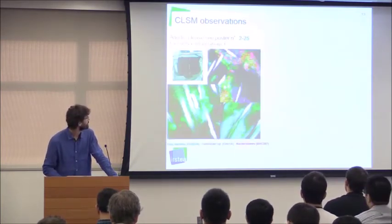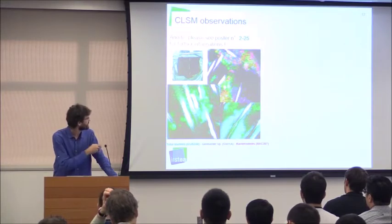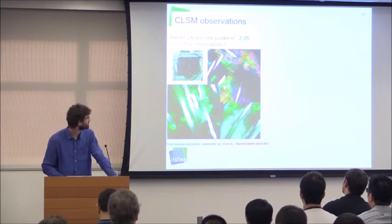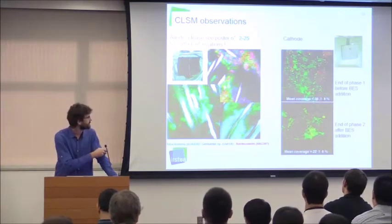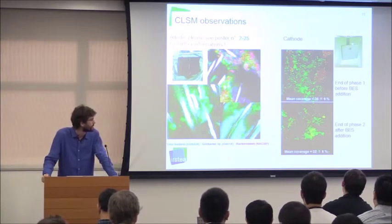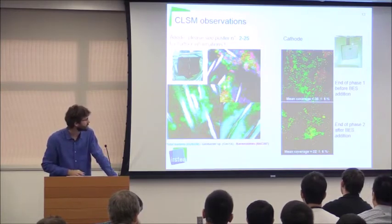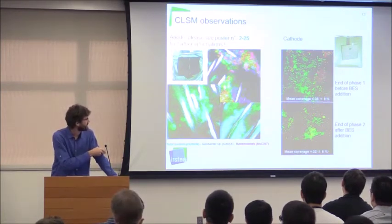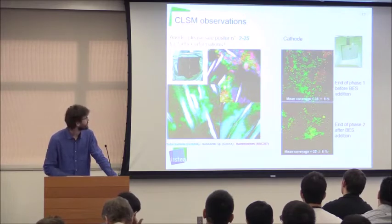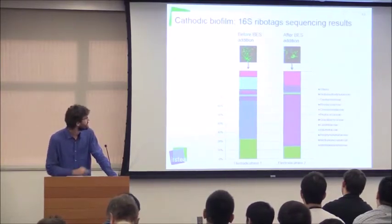We also looked at the electrodes to see what was there. So here are some images of the anode, of carbon cloth at the anode, but I won't talk about it here. If you want to have more information, please come and see our poster. It's 2:25 tomorrow. And at the cathode, it was fairly interesting because we used stainless steel cathodes, and we didn't know what we could obtain. And we observed that there was a biofilm formed on the electrode before BES addition and after BES addition. We had a very thin biofilm, but still a biofilm. And then we tried to sequence the ribotags for these biofilms, and we obtained these results.